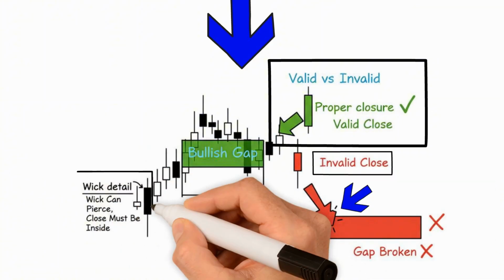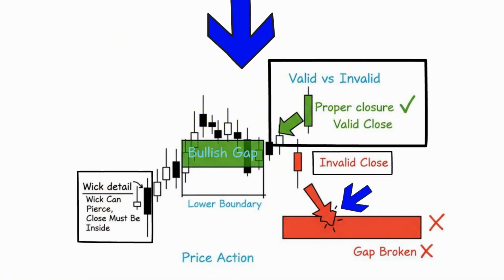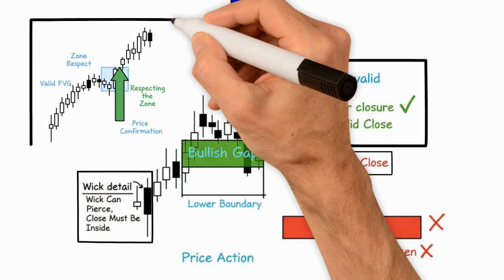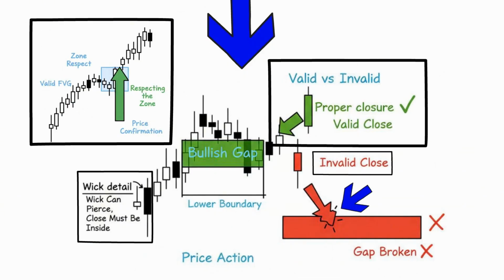A wick can pierce through the zone, but the close must be inside it. Think of this like confirmation that price actually respects the zone rather than rejecting it.